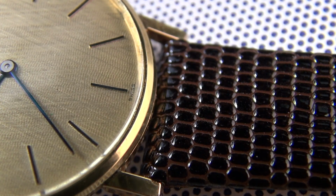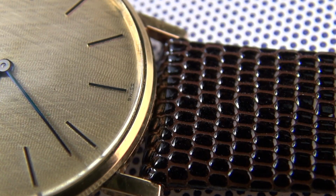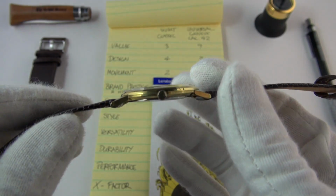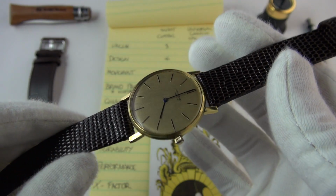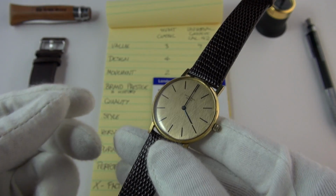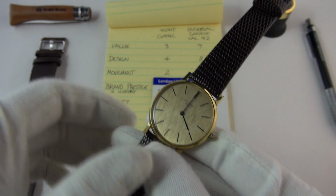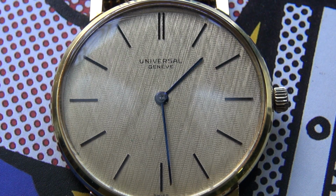The only reason I don't give it more is because of its accuracy. It is a little bit of a delicate movement, to say the least, and that's what you'd expect with something so thin. The lack of seconds, not everyone's going to like that. Personally, I like it in a dress watch. I think it goes with that kind of gala watch style.